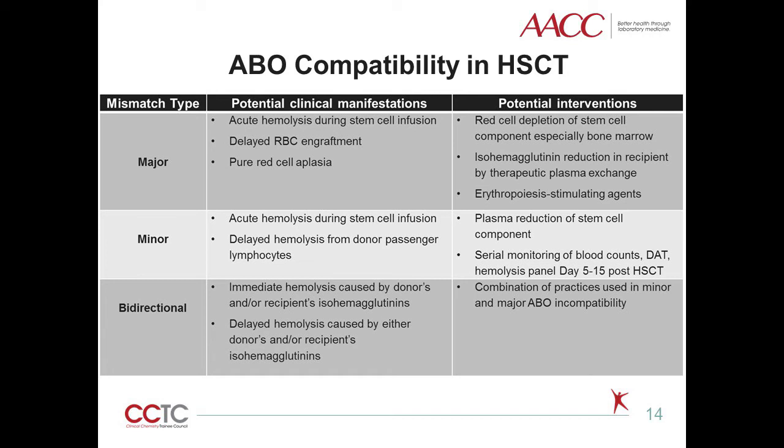However, a delayed form of hemolysis can also occur due to the persistence of donor lymphocytes generating antibodies and is called passenger lymphocyte syndrome. Strategies to mitigate the infusion of a large volume of incompatible isohemagglutinins include plasma reduction of the stem cell graft. Bidirectional ABO incompatibility contains both major and minor ABO incompatibility.